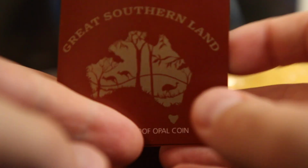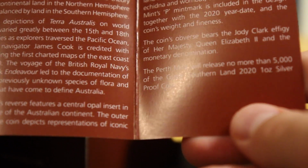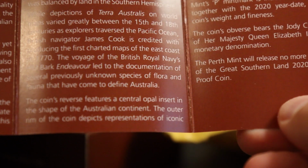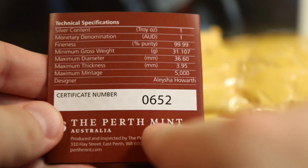I completely forgot to add in the freaking COA. So why is this coin special? Well, because there is less than 5,000 of these minted, and I have 652 of those 5,000.